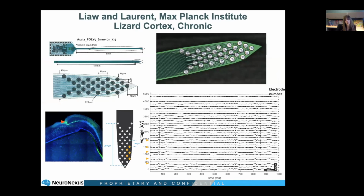This example came out of the Max Planck Institute. It was designed for lizard cortex. This is what we call a polytrode, very closely spaced sites. Again, lizard cortex, and you can see 64 channels of data coming out of, actually it's 32 channels of data coming out of lizard cortex there. Worked very well for them.